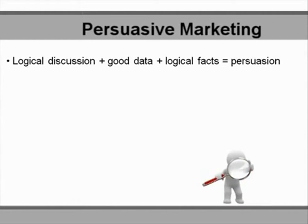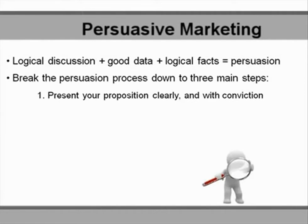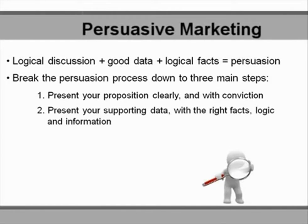For example, several large surveys show that most people believe a logical decision coupled with good data and the right logical supporting facts are the best way to persuade a prospect to buy what you sell. Often, they break the persuasion process down to three main steps. Present your proposition clearly and with conviction. Present your supporting data with the right facts, logic, and information. Structure your deals and move on to the close.